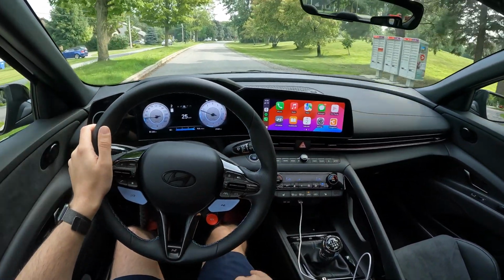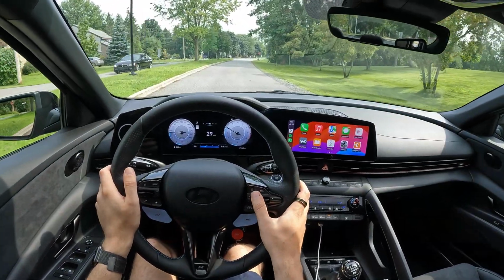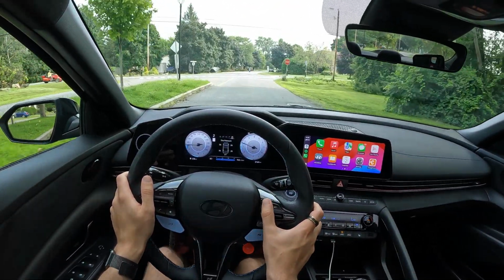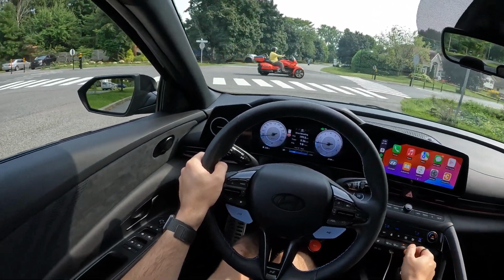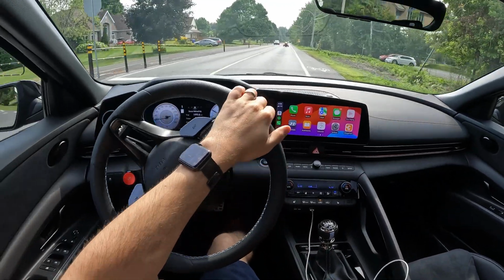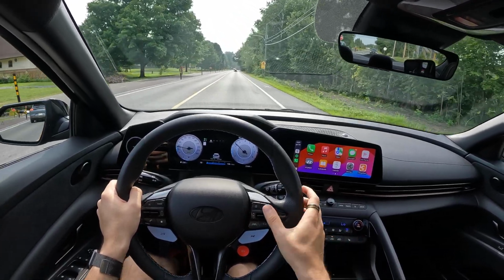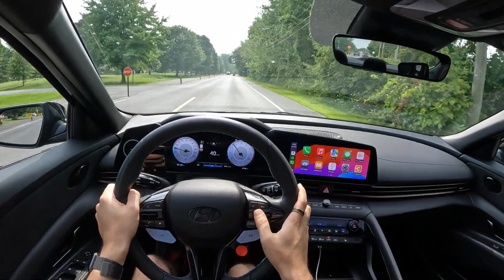Usually it's complete N mode, which has probably made my fuel economy, let me see if I can find that quick, probably made my fuel economy not good. Since refueling, 9.8. Actually, you know what? That's actually not horrible. I was expecting it to be somewhere in the 11 to 12 range. So that's pretty nice. And I've been pushing it. I've been really, really trying to get the most out of this because I got to make the most before it's gone.